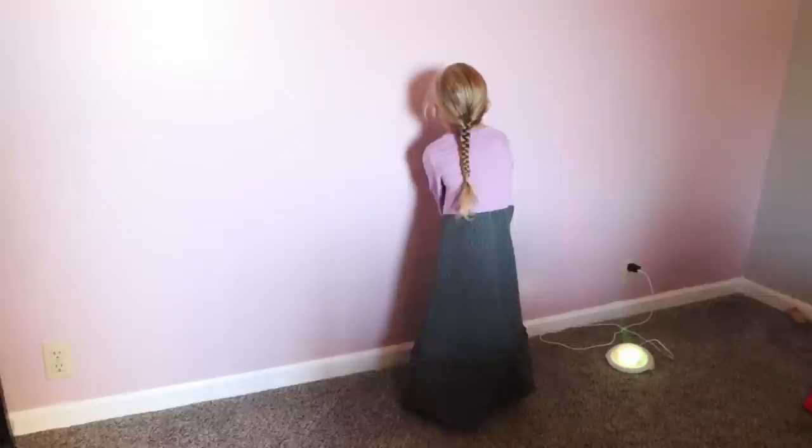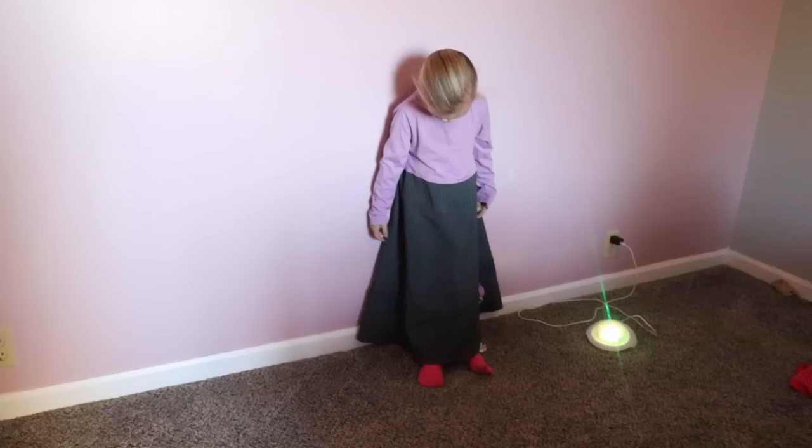Here is the dress that I finished for Chloe. She was very excited for this dress as well.